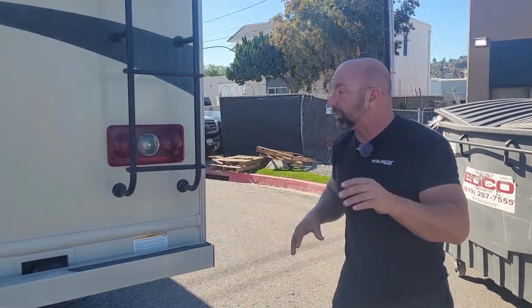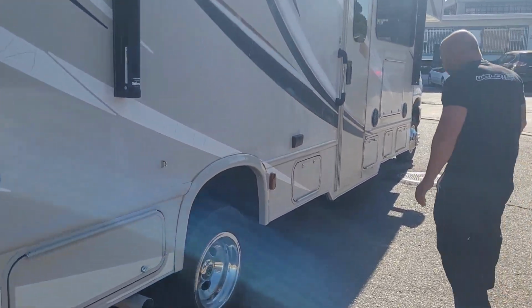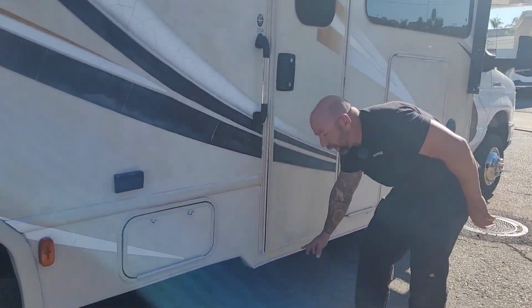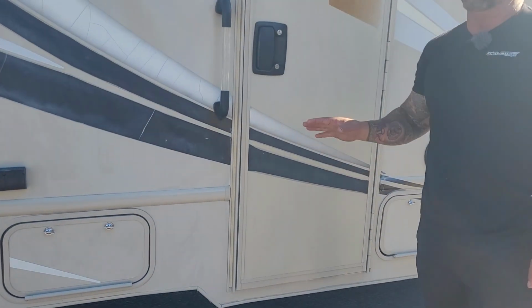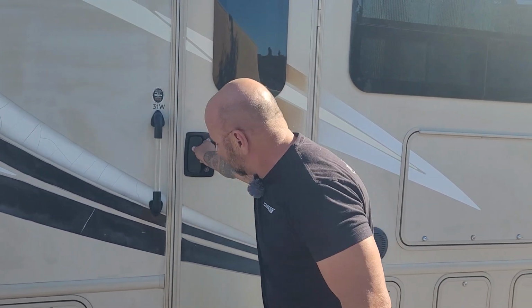We were going to do a double step on this, and we actually decided not to, because this motorhome, when we come up to the front of it, actually has a little drop in it already. And we decided collectively that it was going to be too low with that on there.